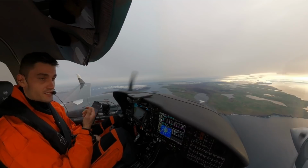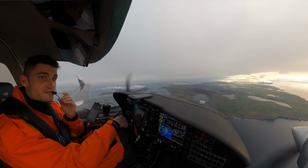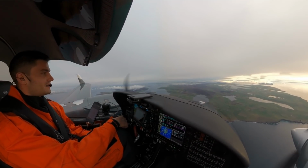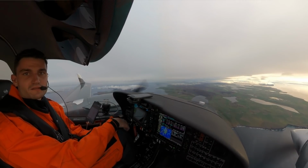Which is kind of nice actually, since I do love long-night fast flights. It's a different type of challenge, but then again, you get a chance to go VFR, especially around terrain scenery like this. Yeah, do it.